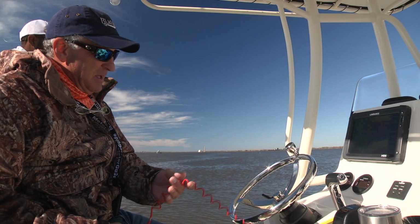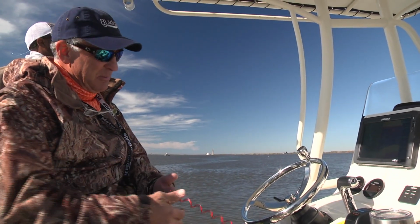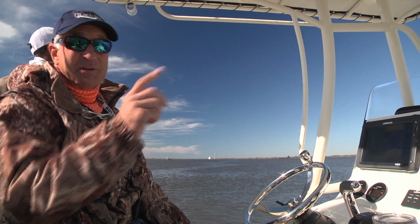It's a kill switch. If you hit something and fly out of the boat, this will kill the engine so the boat doesn't turn around and run over you.